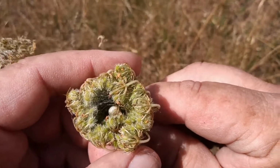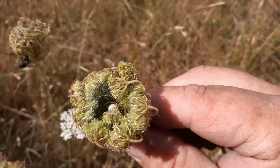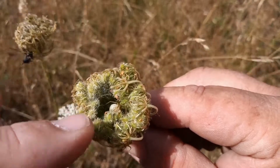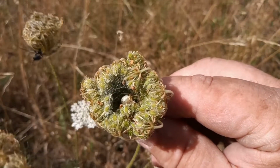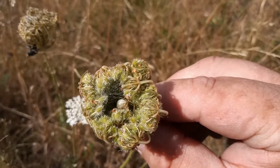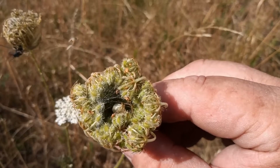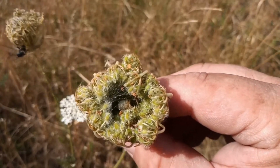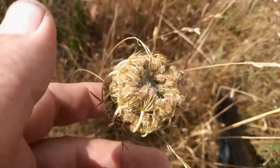Latimana, in my experience, is always this sort of creamy white, and what they do, they enter the seed heads and web it over. You can see some of the webbing, the ties haven't sort of broke open, and then produce an egg sac in there, and they sit with that egg sac for a couple of weeks until the young are ready to leave. And here's another head.